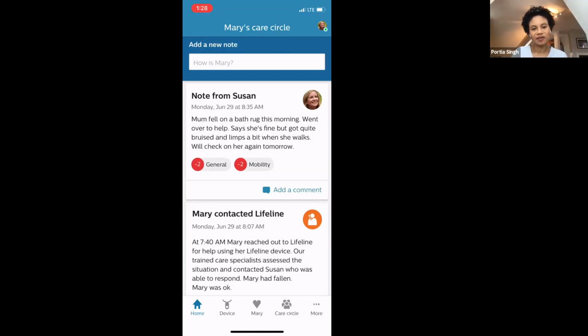So Tina, Philips Cares is a mobile app. This looks like an iPhone, maybe. What other platforms is it available on? Well, that's a great question, because the core of having a care circle and having the dynamic over time is flexibility. Our customers can use this on iPhones. They can also use it on Android smartphones, but also simply access it via a web browser on a computer.